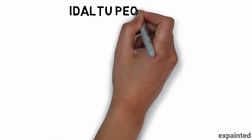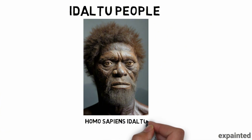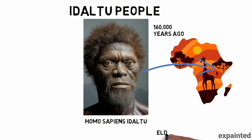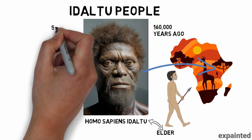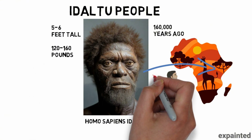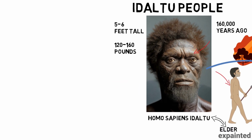Idaltu people. Known as Idaltu people, Homo sapiens Idaltu lived in East Africa around 160,000 years ago. Their name, meaning elder in the Afar language, highlights their role as one of the earliest members of our species. Standing 5 to 6 feet tall and weighing 120 to 160 pounds, they were physically similar to modern humans but had slightly larger brow ridges.